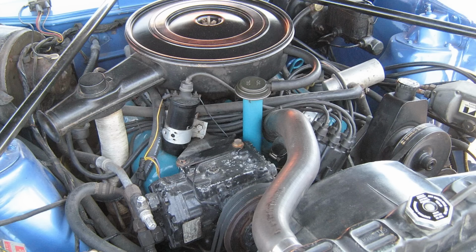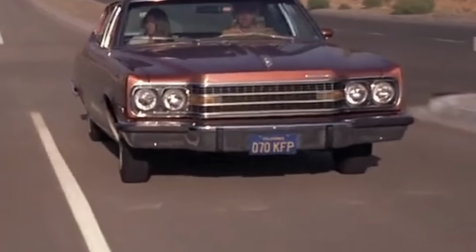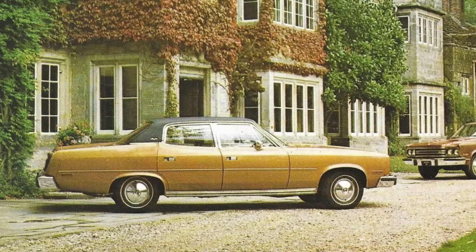As mentioned, these did come with a V8. Standard was a 304, good for 150 horsepower. There was a 360 and a 401, good for 235 horsepower. All engines were mated to a TorqueFlite automatic transmission, and these were, of course, rear-wheel drive.